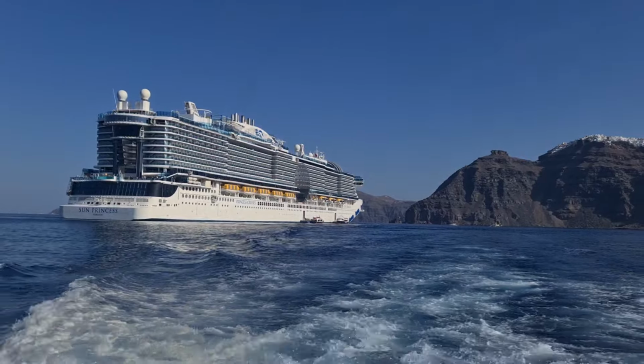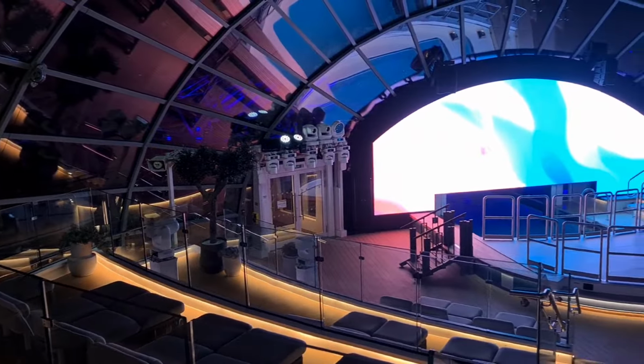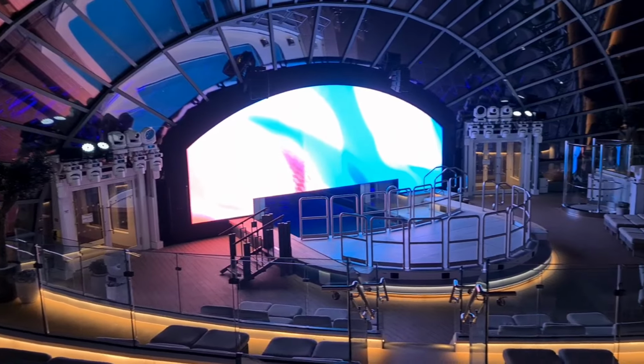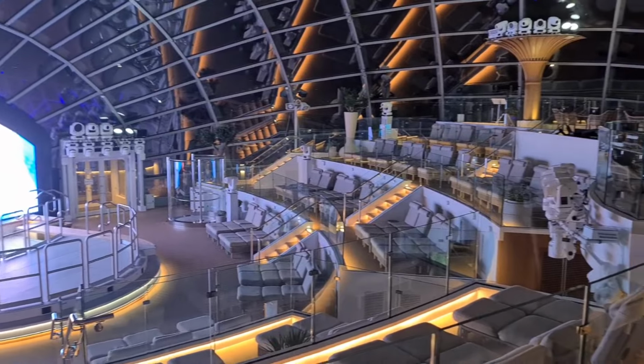This is Princess Cruises' brand new Sun Princess. She is the first in the Sphere class ships and she was launched this year in February, and we're going to have a little look around to see what she has to offer.